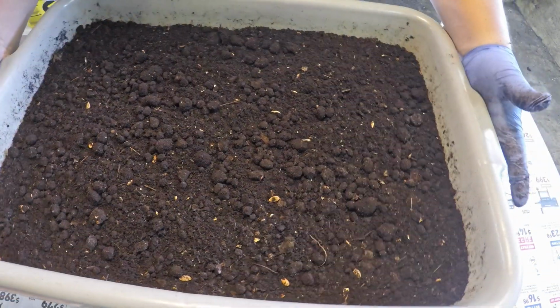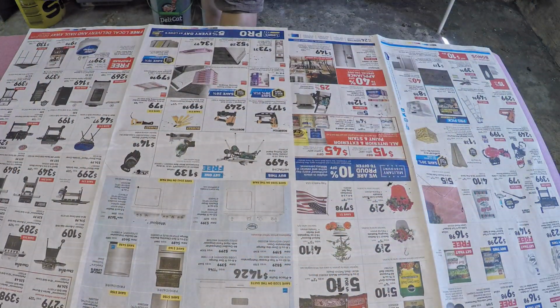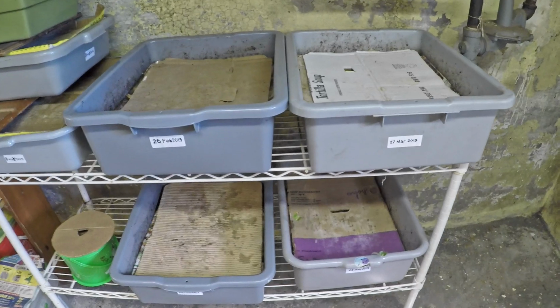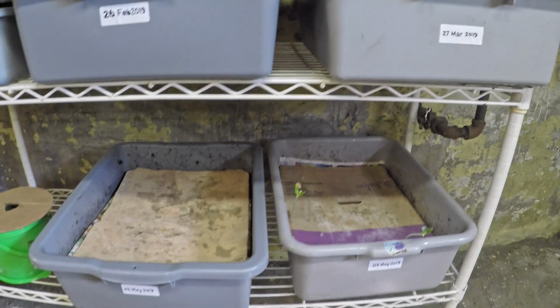All right, so let's get rid of this tub, and next comes the feedings. Let's get down into these bins and give them some food.